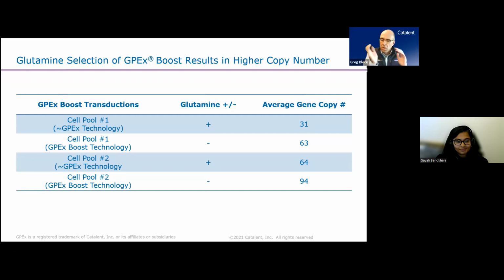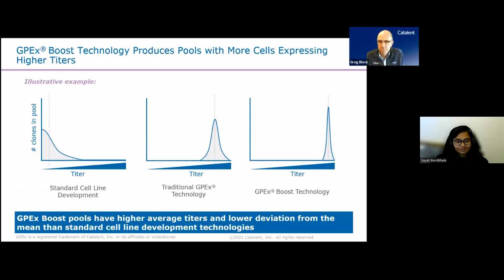So even though all those cells contained the GS gene, the preference is for the ones that contained more copies of the gene and then more copies of the transgene. They survive better, and we're able to outcompete the lower expressing cell lines, resulting in a very nice high expressing cell pool. That's shown in this schematic again, where when you compare it to traditional GPEx, we saw a narrowing of that bell-shaped curve and a shifting to the right, where that pool showed a much higher mean expression level. And again, it's much easier to identify those really high expressing cell clones.